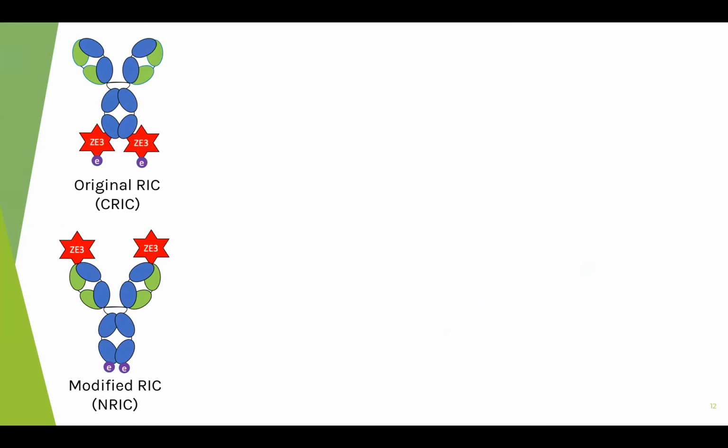For this experiment, we used the model antigen of the Zika virus domain 3, which is a small piece of the Zika virus. And we created two constructs. One had the original antigenic fusion on the bottom of the antibody, and the other was our modified RIC. Our question then was, first, do both of these constructs produce the same immune response in a mouse immunization study?